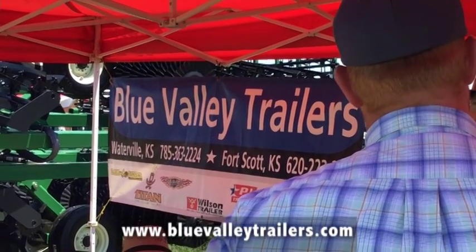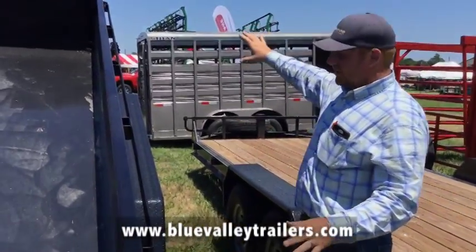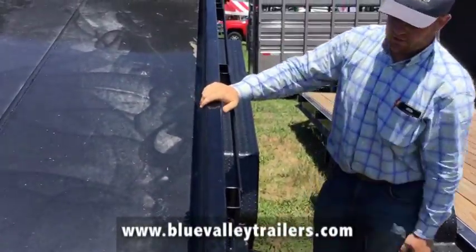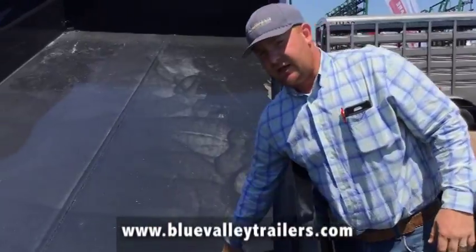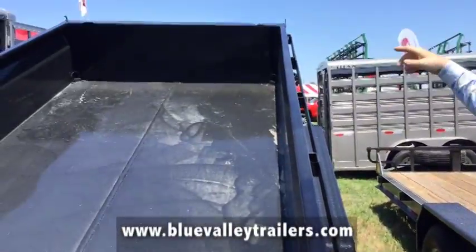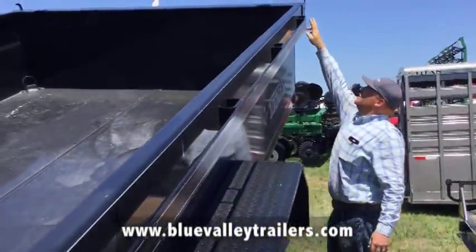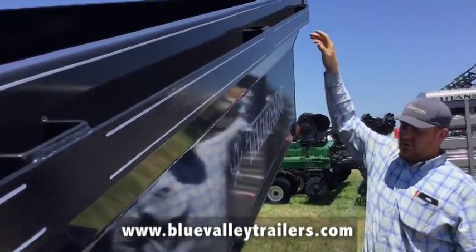Last but not least, we've got Titan's new smooth-sided dump. It's just a lot cleaner look. The old style Titans had stakes coming up right here. These are all smooth-sided, just like a dump truck. It is a 10-gauge floor, 10-gauge sides. These also come standard. These little hooks right here are for a tarp, for a roll-up tarp. Up on the front here, I'll show you. On these holes right here, this comes equipped for a bolt-on tarp.